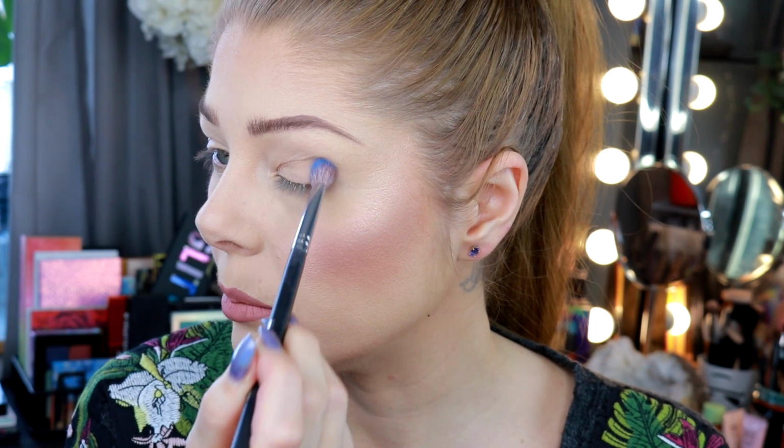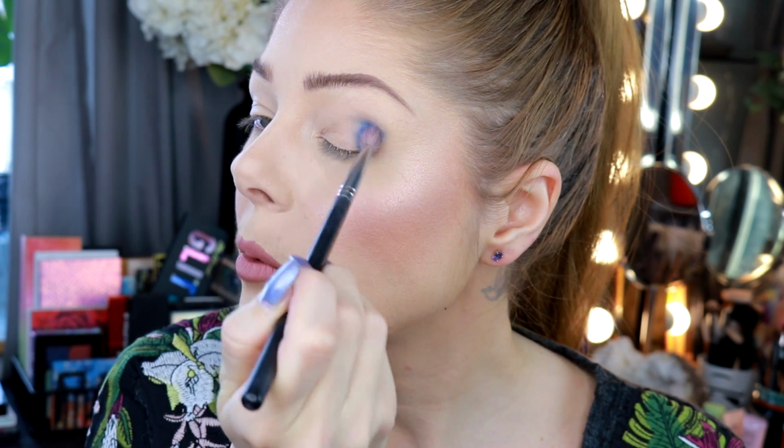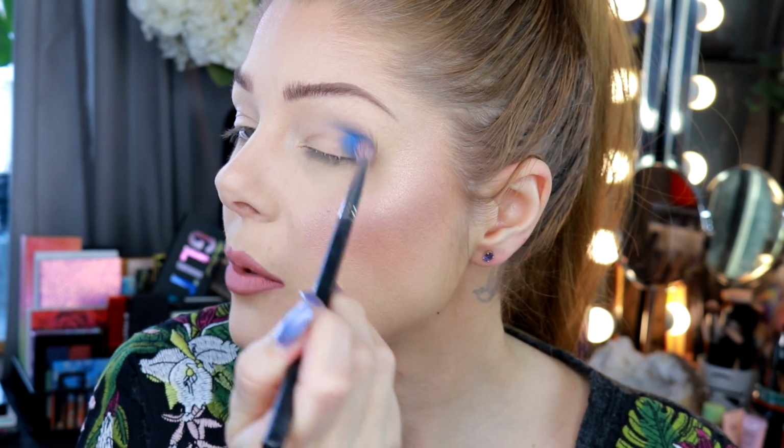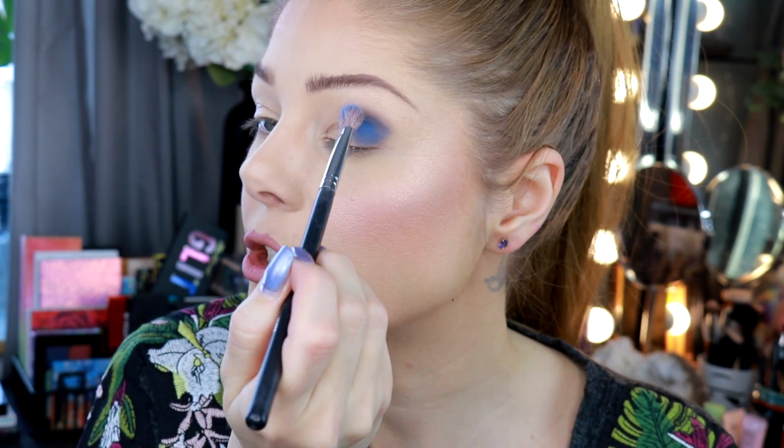I'm gonna start out with the Morphe 433. I think I'm gonna start out with that one, and the candy one. And like I said before, with blue shadows, the best way to get them as opaque as possible is to dot them on where you want them, really rub them into the skin, and then once you have them where you want them to be, that's when you start blending just the edges.